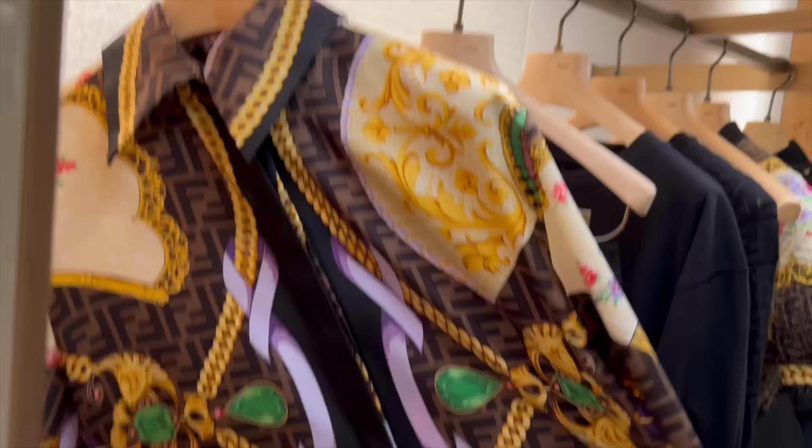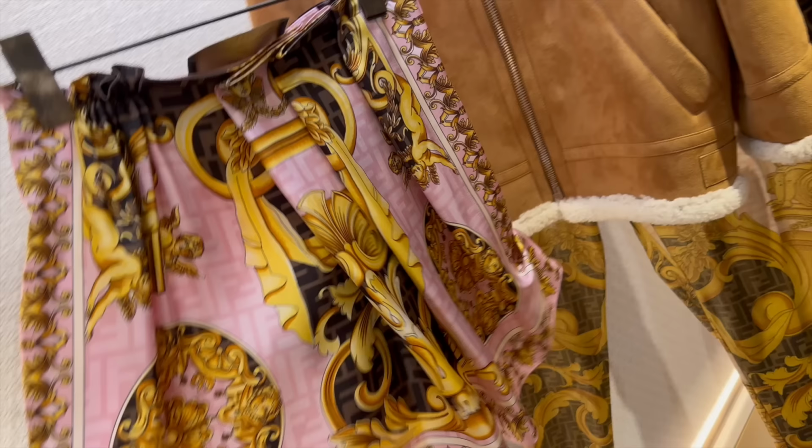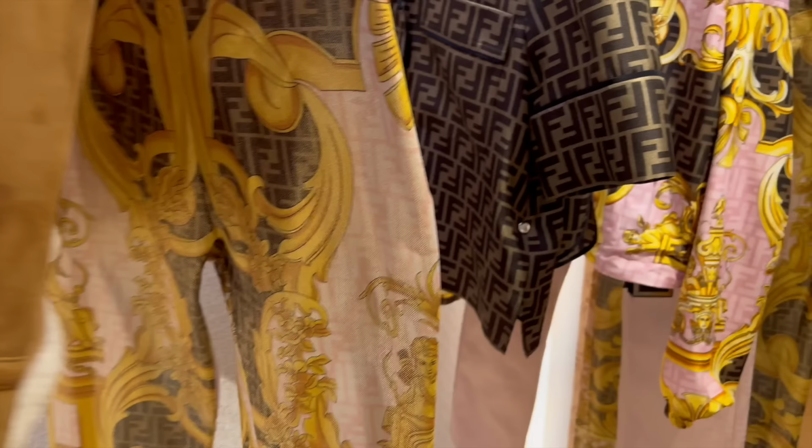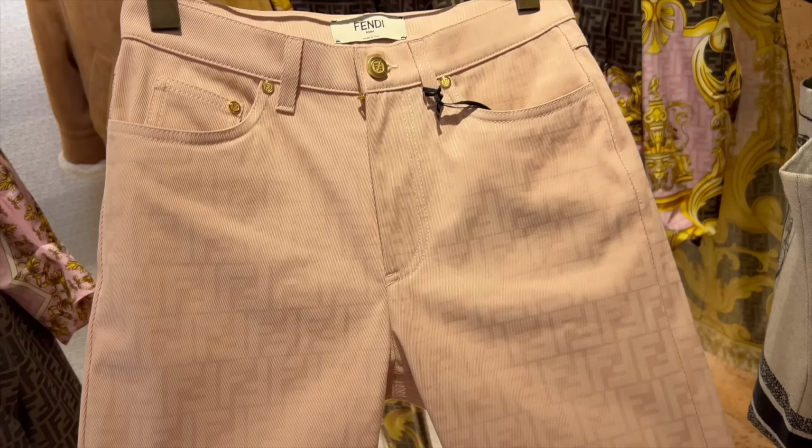Alright, some more pieces, a silk shirt. This is the swimsuit. It is reversible, which is good. Some t-shirts. Definitely prefer the look of the pink monogram with the gold baroque print. So this jacket is reversible, I think. Okay, look at these jeans. Love the jeans.